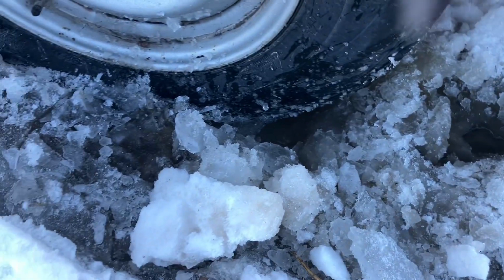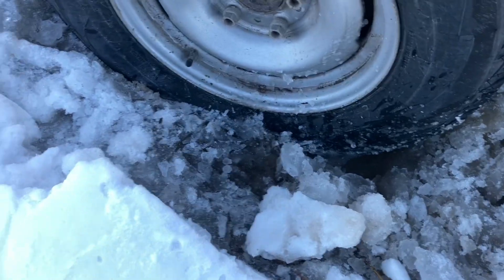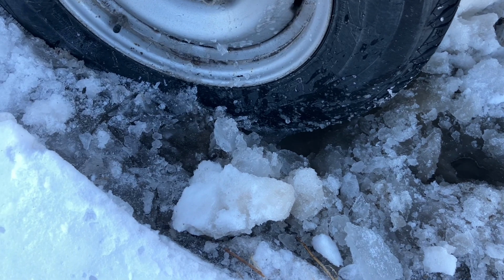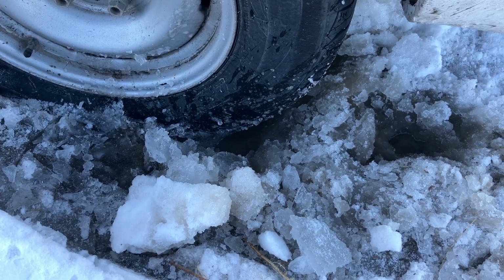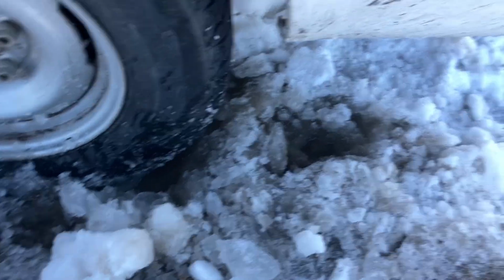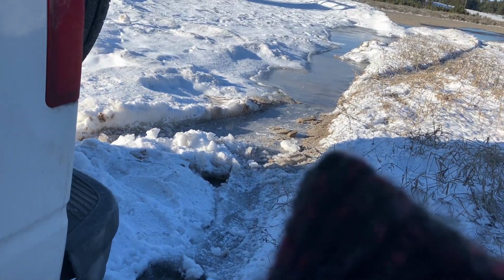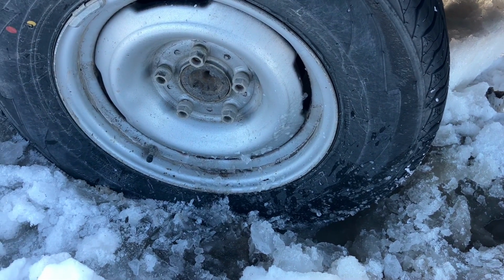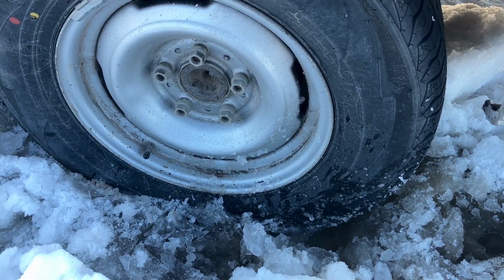Here's what this side looks like. This side's in much worse shape. You can see where the tire's at. There's a lot of water here, and it breaks through pretty easily, and this ditch continues on over there. It's frozen over there. So this is the downhill side. So obviously the water accumulates here and then freezes.